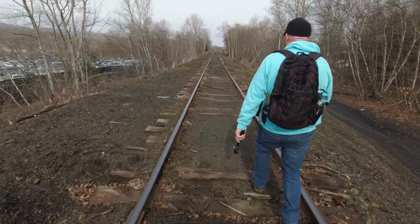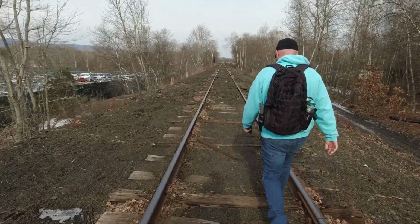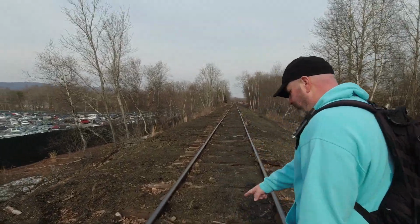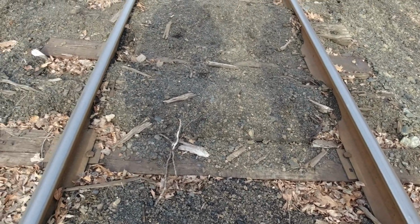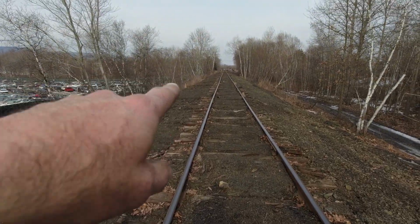So, if Corman's using this, they must be using this part. Up ahead there's a bridge and then a switch with another spur. See all these humps of material? Oh yeah, that's dug out to put the new ties in. So they're still using this for something. And it's like that all the way up. Yep, you can see the switch handle right there to the left.